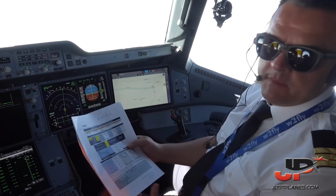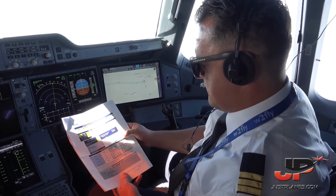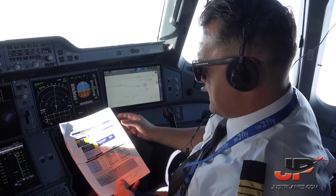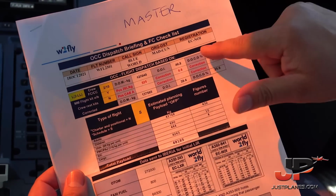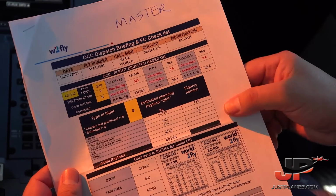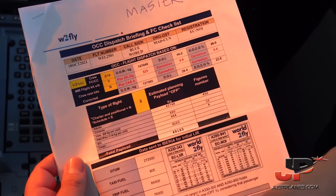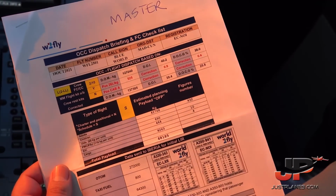We are going to talk about the operational flight plan we got today for this flight to Cancun. Here is the departure, Madrid, and destination Cancun, and this is the registration of the aircraft, Echo Charlie November Oscar India. And this is the crew. Today we are 2 flight crew members and 10 cabin crew.